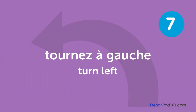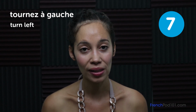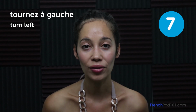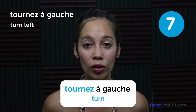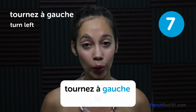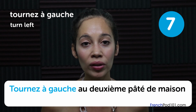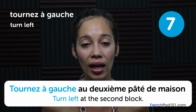Tournez à gauche. This means turn left. This is the basic indication to go left. The first word, tourner, means turn. It is followed by à, which means to. Lastly, we have gauche, which means left. For example, you can say, tournez à gauche au deuxième pâté de maison, which means turn left at the second block.